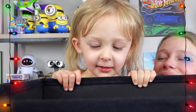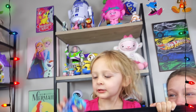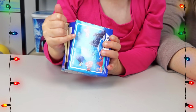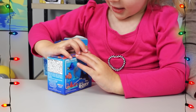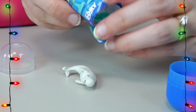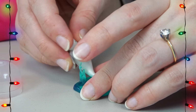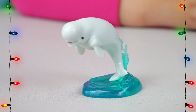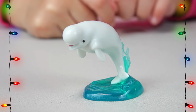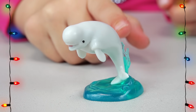My turn. Another Dory. Yeah. I'm gonna open it. Oh, they're so hard to open. Here we go. Bailey. Let's pick them together. Bailey, he's jumping. Yeah, he's jumping in the hole, right? In the hole? He's jumping in the water. Yeah. Swimming.